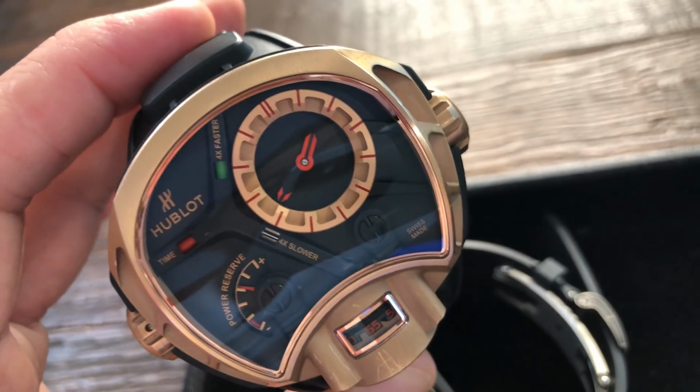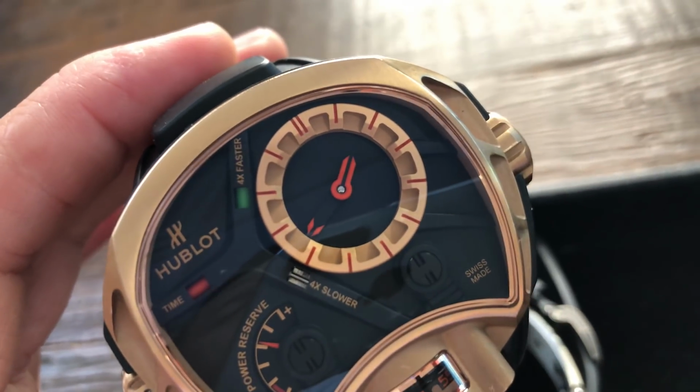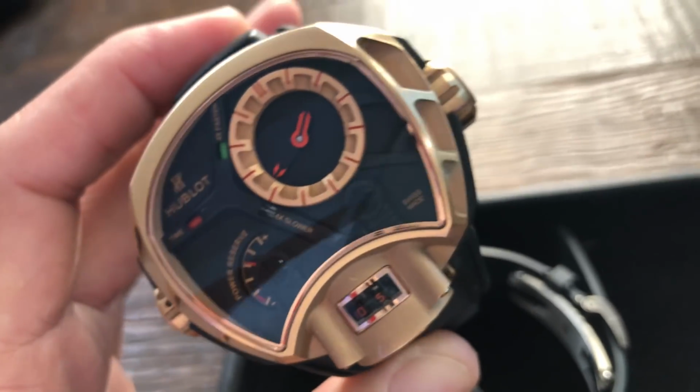It shows the time sort of offset to the right, and it shows you the power reserve. And then there are these two markers here. 4 times slower, 4 times faster. And then there's the time indicator on the left, and you also notice 2 crowns.